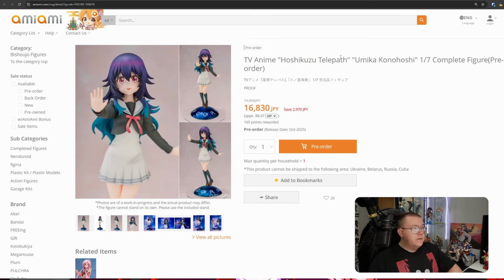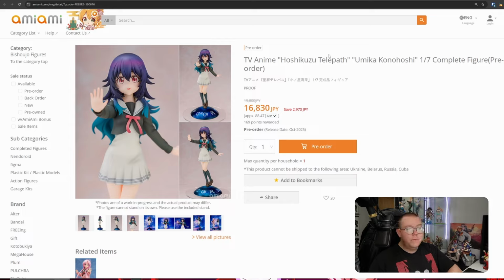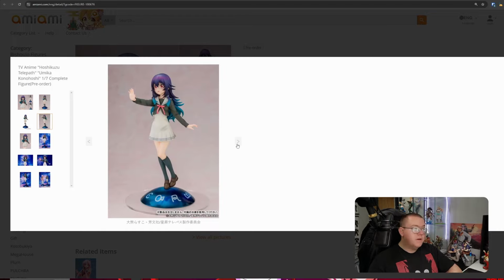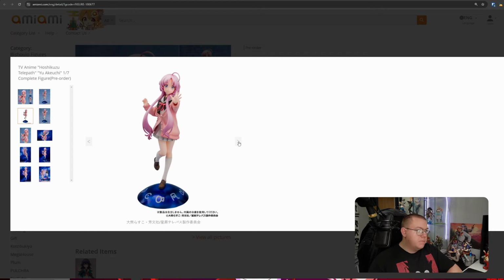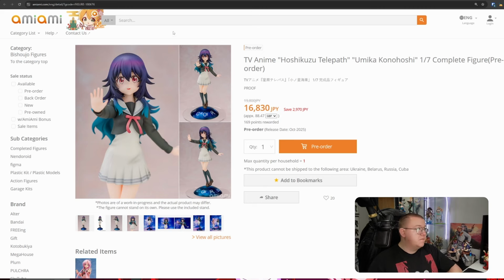And then we've also got Hojizuki as well. So I think both of these, Yu Akachuri, and then we got Umika Honohushi in 1/7 as well, 16,830 yen. Very simple designs. Interesting with the base, with this sort of half or semicircle with the icons going on here, but I think that's just to do with the anime. Probably some of those icons, are they the same between them? Yep, it's the same base. I guess it's a way for them to keep costs down, but they're not too bad. Pretty good, just pretty simple 1/7 figures.